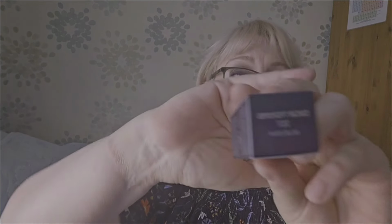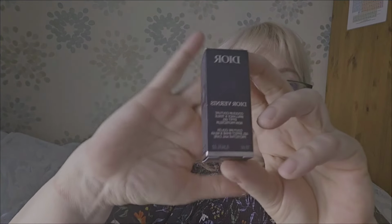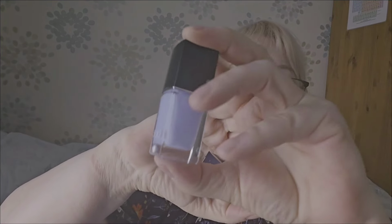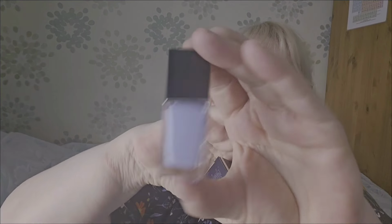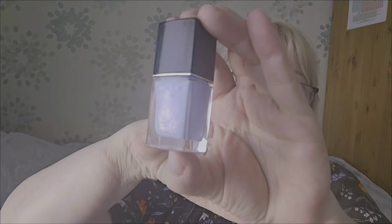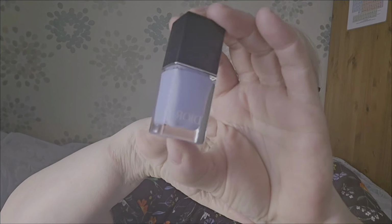Next up, I will put an insert of this on my toenails, but I bought also the limited edition for summer Dior nail colour in shade blue, 207 Blue Star. So there we go, and I'll just quickly show you that. And that is the shade there. I have done a short video on this, and I'll just show you the shine there. It's a really nice colour.